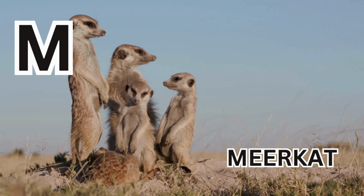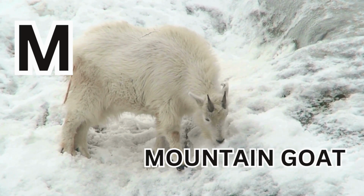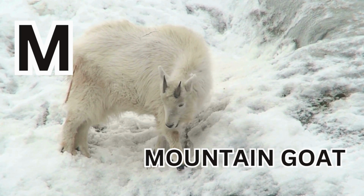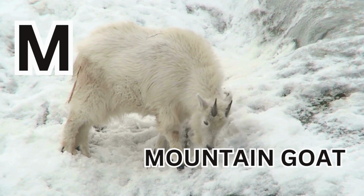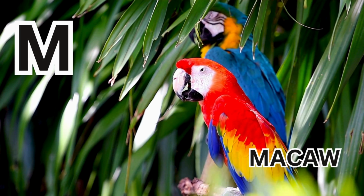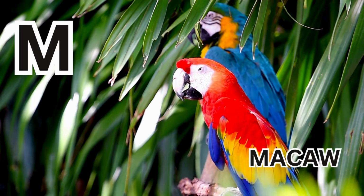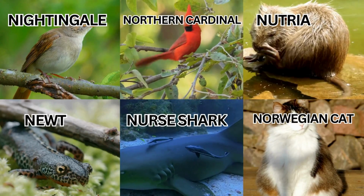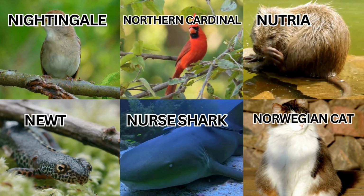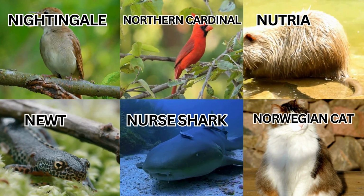M is for meerkat. M-E-E-R-K-A-T. Meerkat. M is for mountain goat. M-O-U-N-T-A-I-N-G-O-A-T. Mountain goat. M is for macaw. M-A-C-A-W. Macaw.